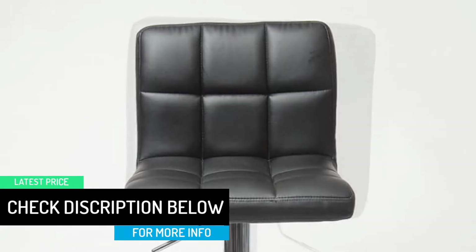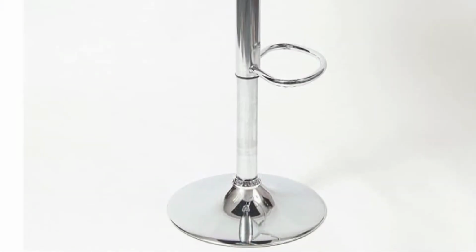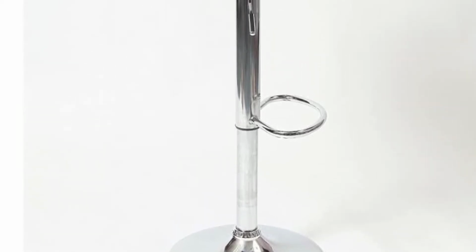This air-lift adjustable bar stool with faux leather seat that has been injected with foam for added comfort comes in a set of 2. Photo may be slightly different from the actual item in terms of color due to the lighting during photo shooting or the monitor's display. Some assembly required, all parts and instructions included.